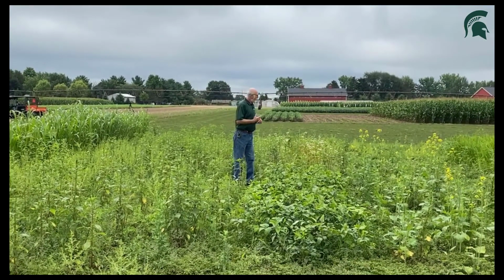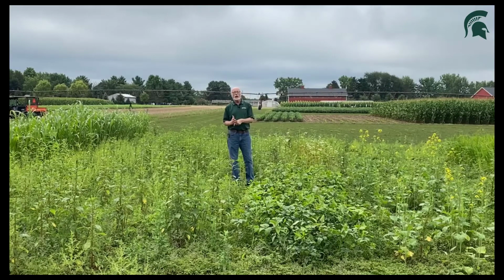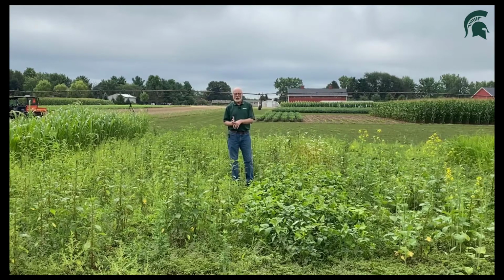So when you look around here, first of all, you do see we have a lot of weeds. There's a lot of weed pressure, and what happened for a lot of these cover crops is the weeds beat them out of the ground. It was not the ideal time to be growing that cover crop.